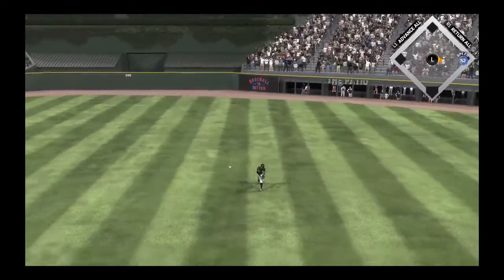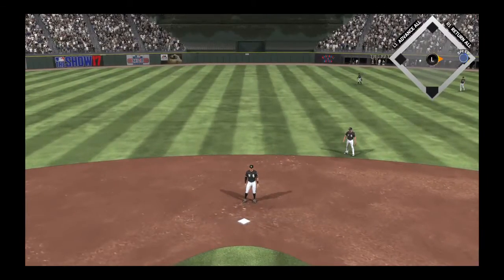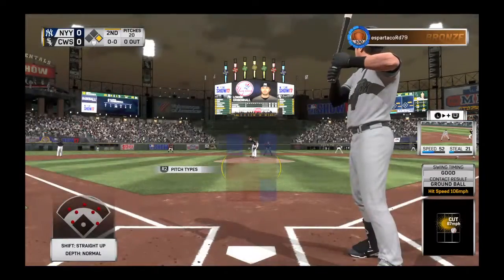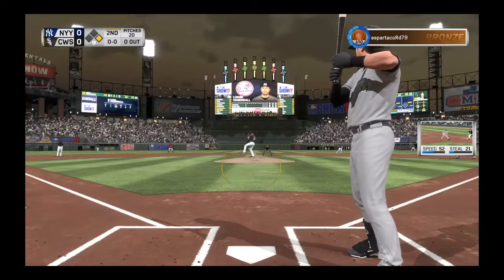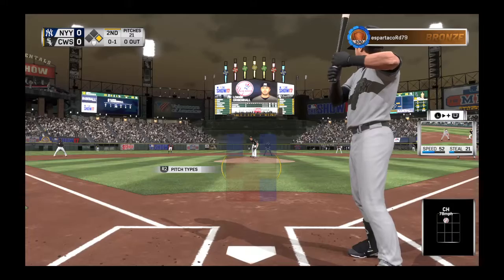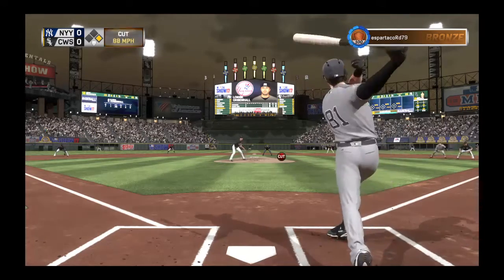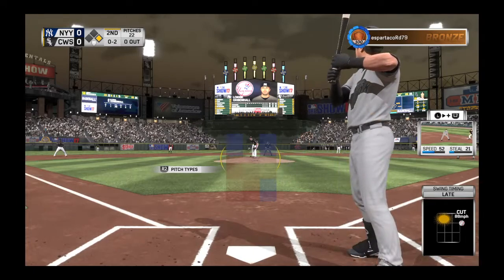And a good effort on the dive that time, but this will get by him for a base hit. With that, the Yankees have put their leadoff hitter aboard to start out the inning. The designated hitter. He's set. Here it comes. Ronnie Chisenhall is at the plate now, and he takes a called strike. Swings through it for strike number 2.